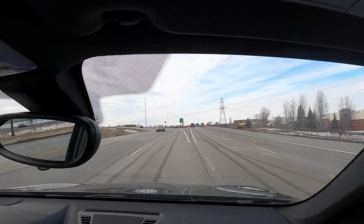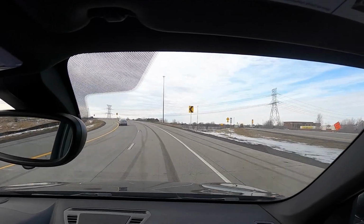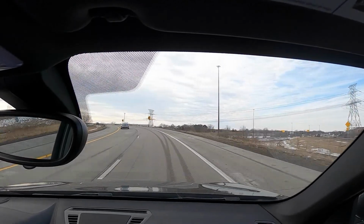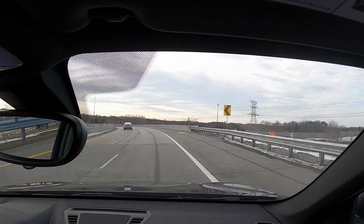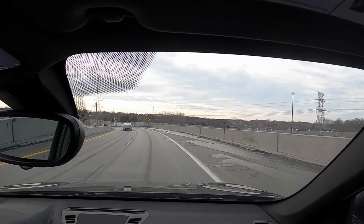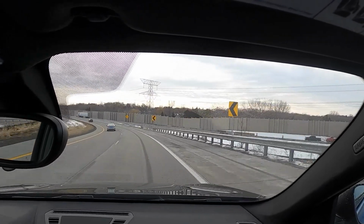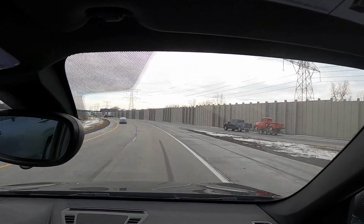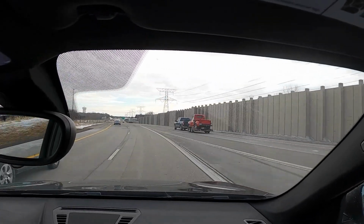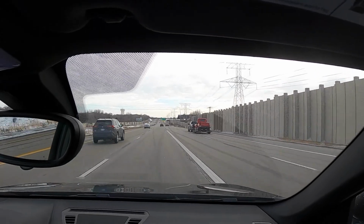Save the money on the all-wheel drive and get the M Sport seats in this. I would rather have better seats than all-wheel drive in this car, to be honest. Front-wheel drive is just fine, in my experience with front-wheel drive cars. Haven't had any issues at all. But I would not recommend buying this car without the M Sport seats in it.